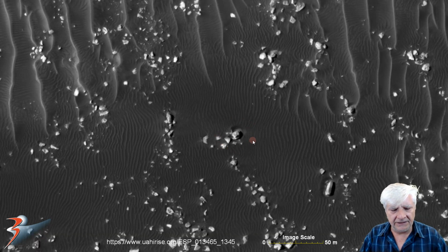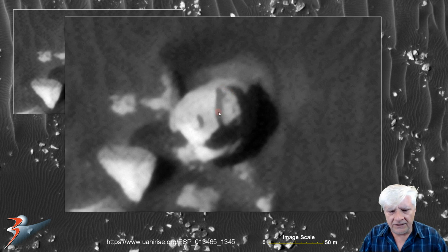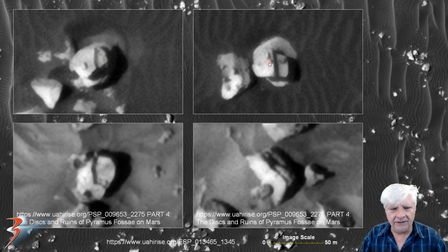There's a similar piece over there, and let's check. It's about 10 meters across, and also has a piece sticking out of this top part, and on top of it got what looks like a little hole. Also very, very weird. There they are side by side, and then I thought I'd put in 2 more.